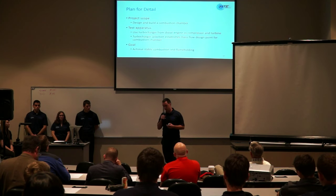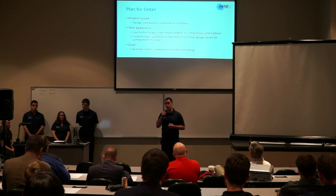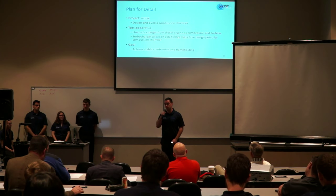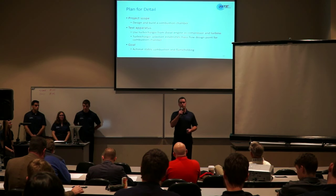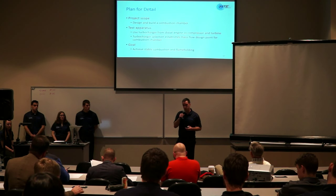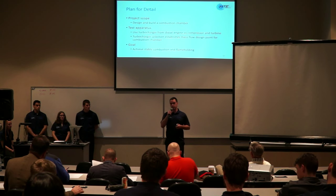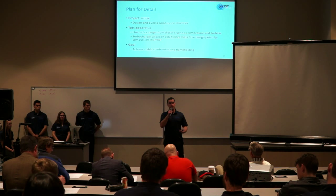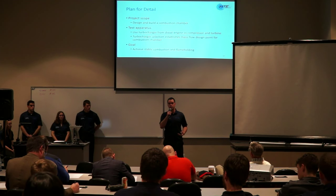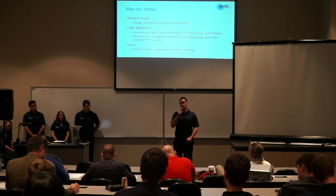The compressor and the turbine inside the turbo will act as such for a turbojet. And the goal for the project is to achieve stable combustion in the combustion chamber, as well as flame holding. So this means we want to turn off the igniters, and as we continue to put fuel into the combustion chamber, it will continue to burn, producing thrust.